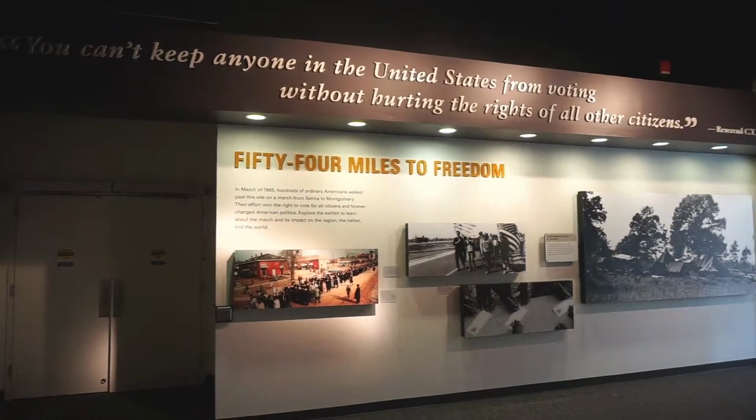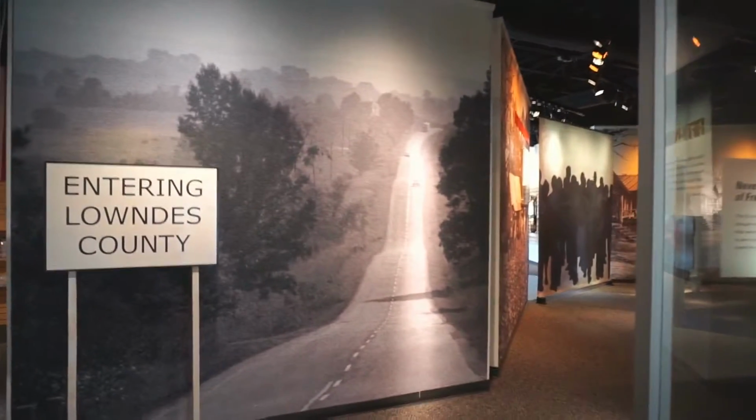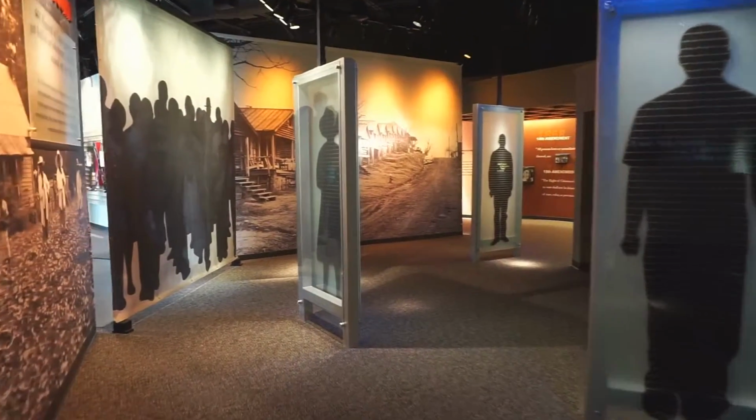Okay, we're at Selma to Montgomery Interpretive Center, and here we go. So the marching inside.